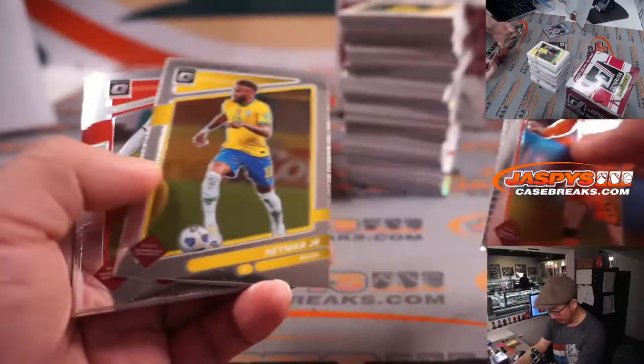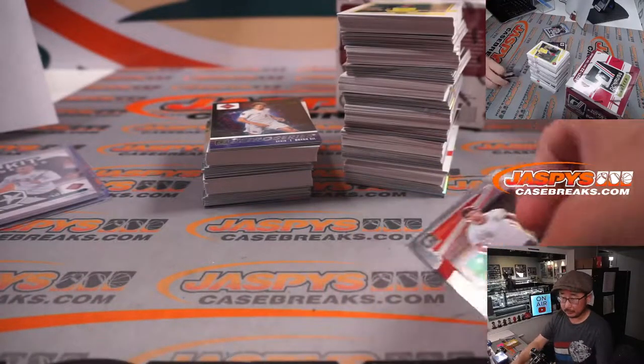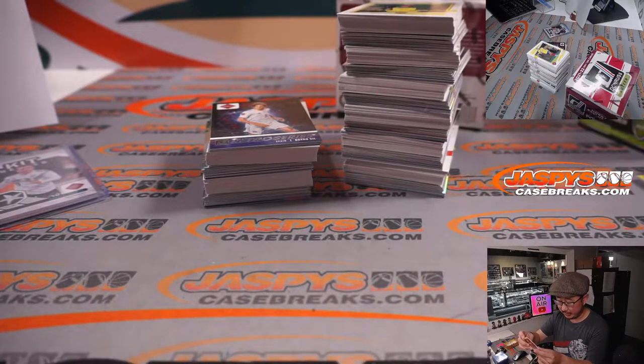Nice. He's had some great moments in European action, international action. There's Christian Pulisic.